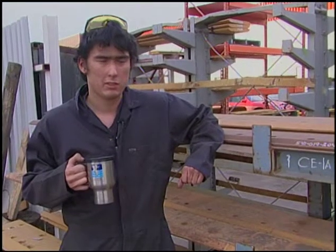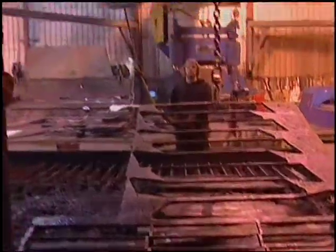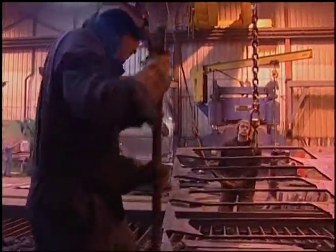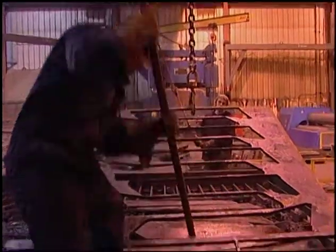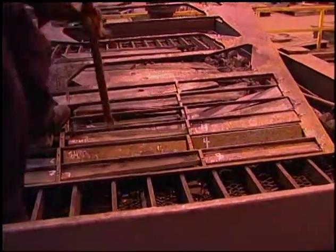I just get the pieces straight off the burn tables and I grind them smooth so that the fitters can fit them in place and so the surface is clean for them to weld them together. I'm at my first year apprentice training. I'm doing it pretty good.